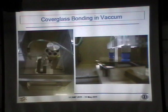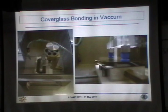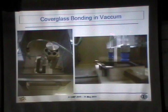The other very important point is that when you bond this cover glass to the solar cell, you cannot leave bubbles there. These bubbles have standard air pressure from the Earth, and this will be a problem when we are in vacuum. This can break the cover glass. That's why the cover glass bonding is produced in vacuum.